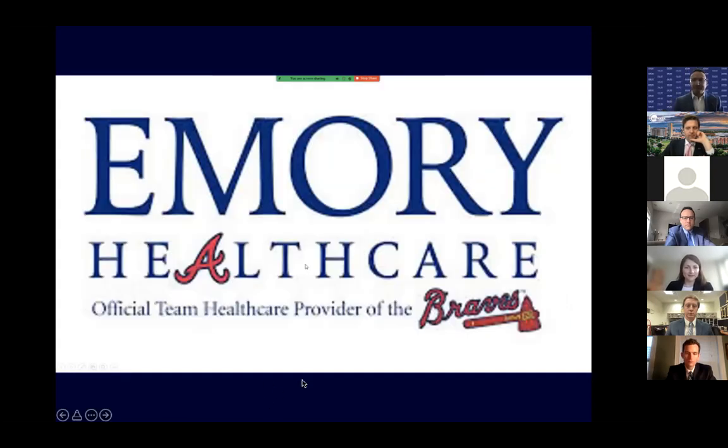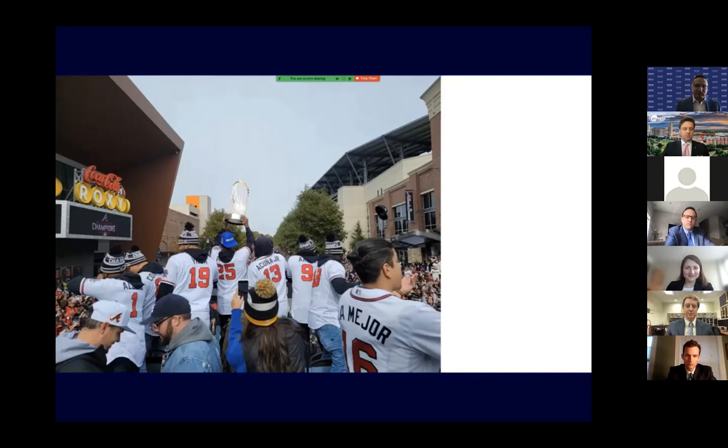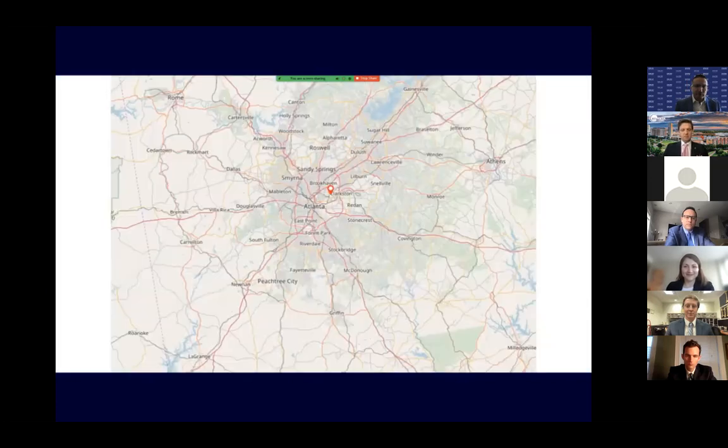In addition, we've earned the trust of the Atlanta Braves, and so we're the official team healthcare provider for almost all of the professional sports teams in Atlanta, which has been a development over the last 6 years. And of course, as you know, we recently made the front page of the Atlanta Journal-Constitution with our Emory Healthcare bus that was part of the Victory Parade. I was lucky enough to ride on that bus as we drove the trophy into Truist Park and the Battery, and unexpectedly got to actually take that picture.